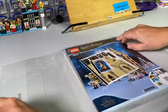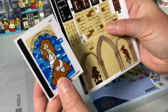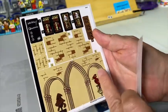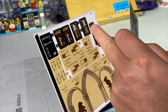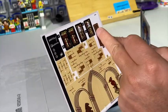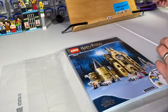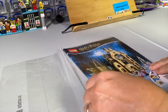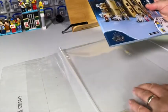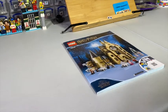I can't get over how much space I've got. Well, that's a tremendous sticker, isn't it? Yes, as I suspected, we've got lots of brick stickers. Bookcase stickers as well. Okay, there we go. We'll put them over there on Pandora, the purple plate of pleasure. Here we go. The book. Lovely.